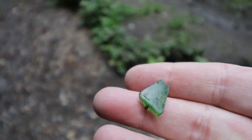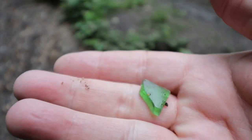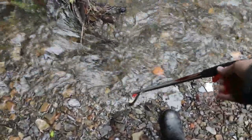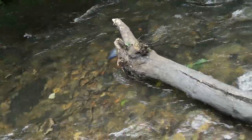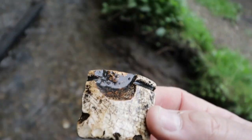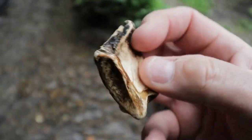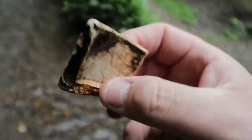A bit of green there, but I don't think we'd be keeping that. It looks a bit modern now. A little bit downhill. I don't know about that. I don't know. I'm going to keep that. There's lots of crackle on it. And I'm going to keep it.